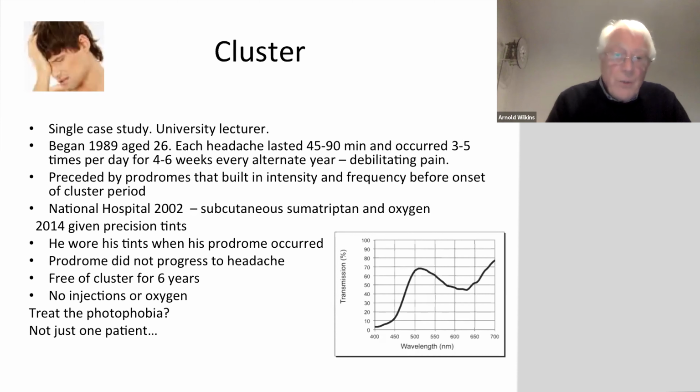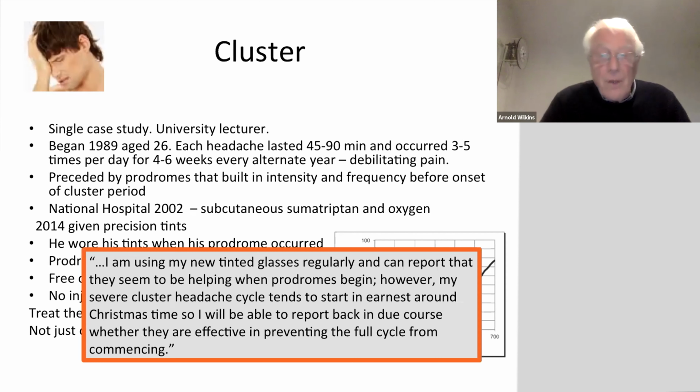And it's not just one patient. We now have a second who reports that he's using his new tinted glasses regularly. They seem to be helping when the prodromes begin, but he's saying, hang on, because his cluster headache cycle begins in earnest around Christmas time. So I wish him luck, and I hope he's successful in preventing his cluster.